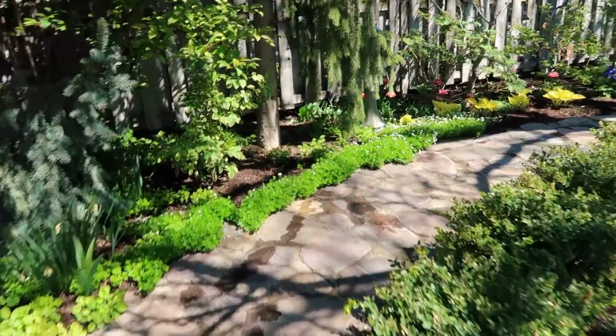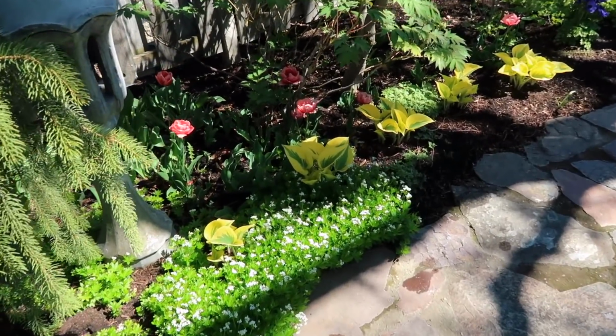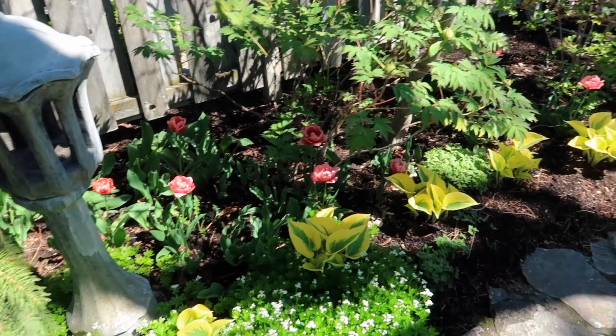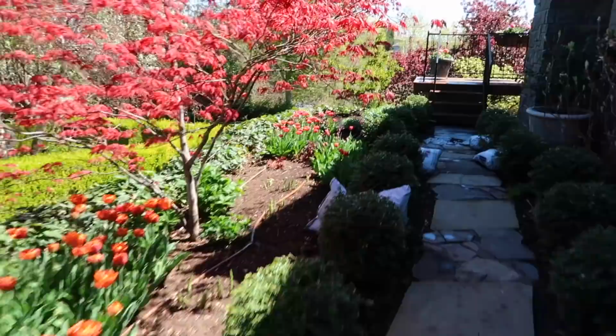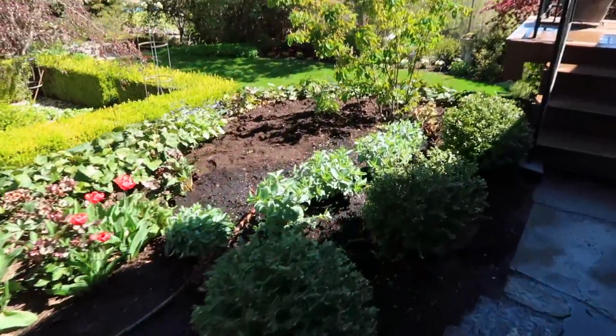On our way to the sedum, let me give you an update on the autumn frost hostas we planted here a couple years ago. Aren't they so pretty? Oh, I think I planted these bulbs too. Labels. Oh, they're so pretty. All right, down the walkway here, you can see the sedum.